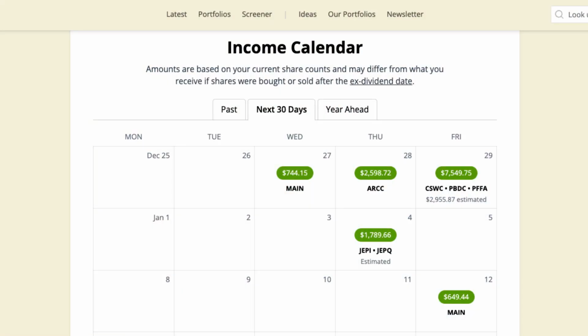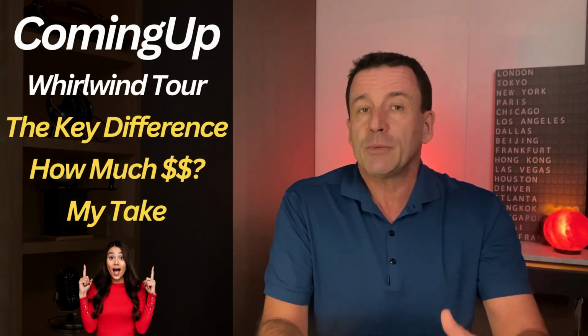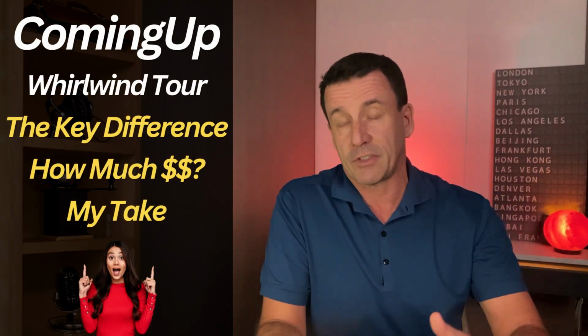Simply Safe has a similar monthly dividend calendar to Snowball, and once again, you can click on a specific day for additional detail. So far, these two trackers look quite similar, but Simply Safe costs 5 times more than Snowball. So let's see what's so special about it so you can decide if it's worth the extra money.